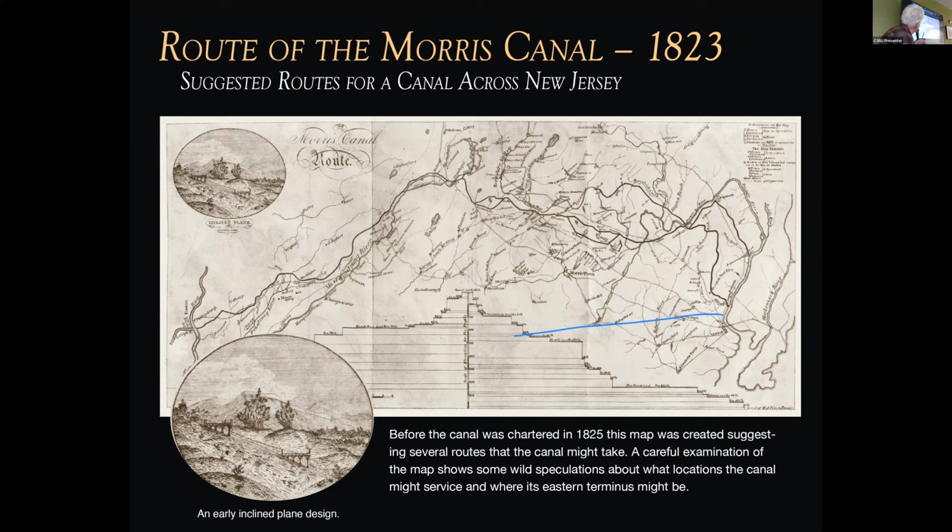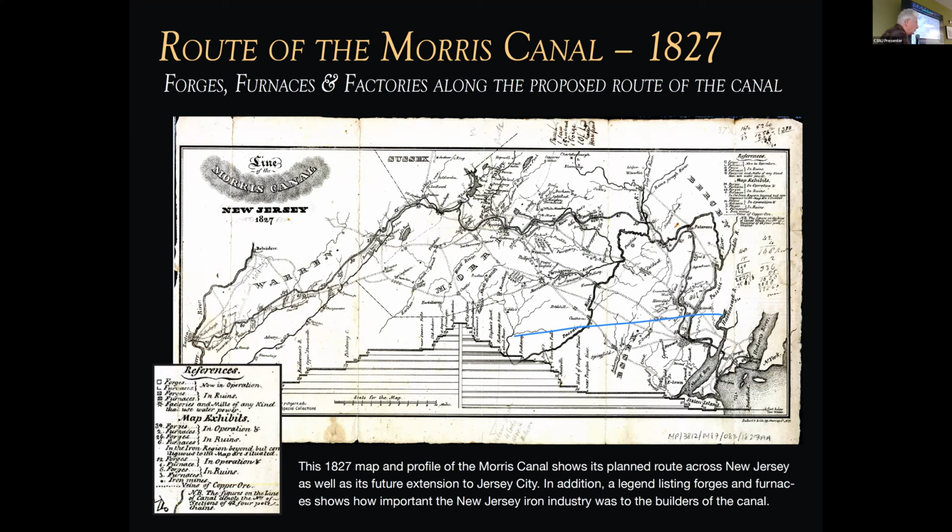So by the time you get here, ideas have improved quite a bit. This map is affectionately called the Forge and Furnace map. If you're interested in iron making and iron mining in Morris County, Mr. McCullough has identified all those places that were important to him, all the forges, furnaces, and important mines right here in the center of Morris County. He's identified where they are, and he's identified that many of them are out of business for lack of transportation. So this is a wonderful resource.